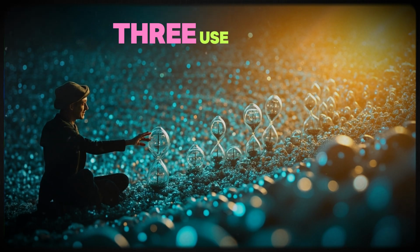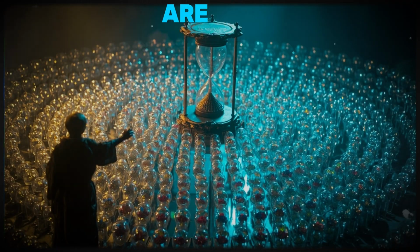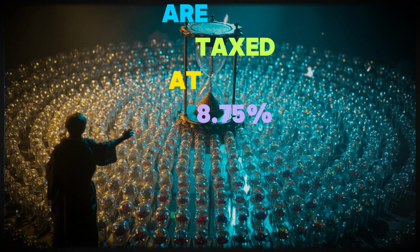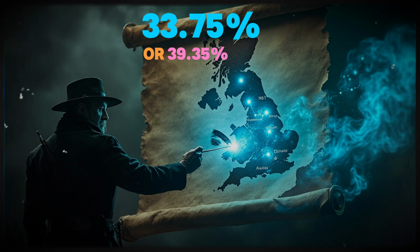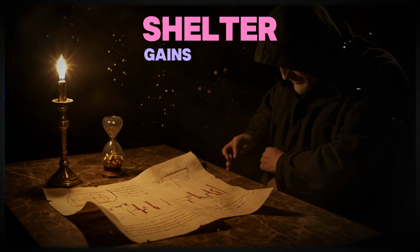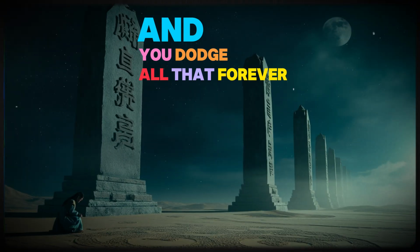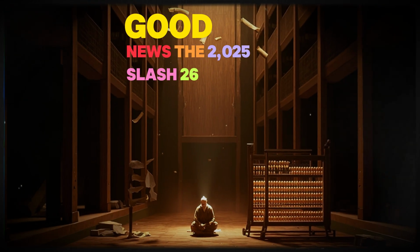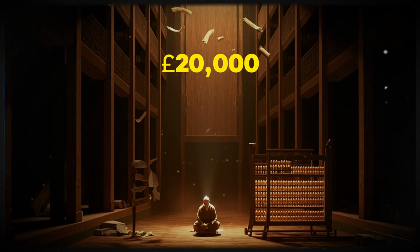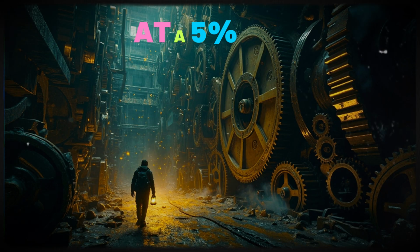3. Use your ISA shield. Dividends above the £1,000 allowance are taxed at 8.75%, 33.75%, or 39.35% depending on your bracket. Shelter gains inside a stocks and shares ISA, and you dodge all that forever. Good news. The 2025/26 allowance remains £20,000, exactly the capital we penciled in earlier at a 5% yield.